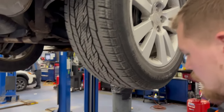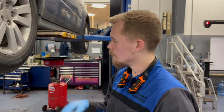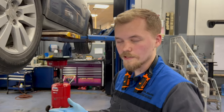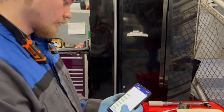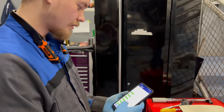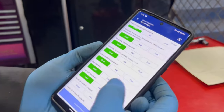Save that, and I'll send this up to our service advisors so they can show the customer. That way you can see your brakes, your tire measurements, and anything else that we recommend. So here's our multi-point inspection. We checked our bulbs and lights, everything looked good. Our windshield wipers, windshield condition was good.